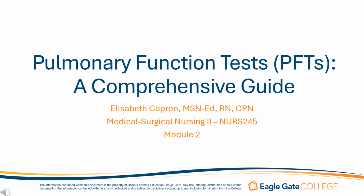What happens next? Now it's time to analyze those results and help the patient understand what they mean. You'll be explaining what those FEV1 and FVC numbers are, what that crucial ratio tells us. But you're not just throwing numbers at them, right? Right, it's exactly about making it relevant to their situation.